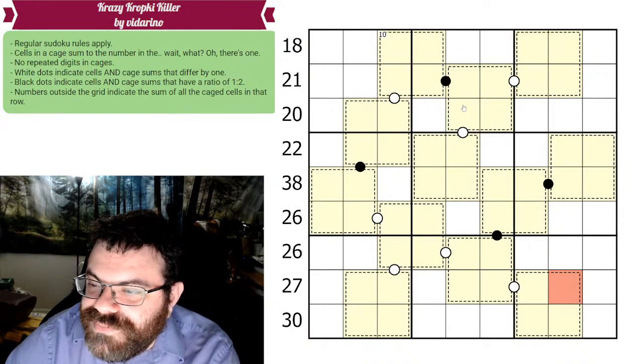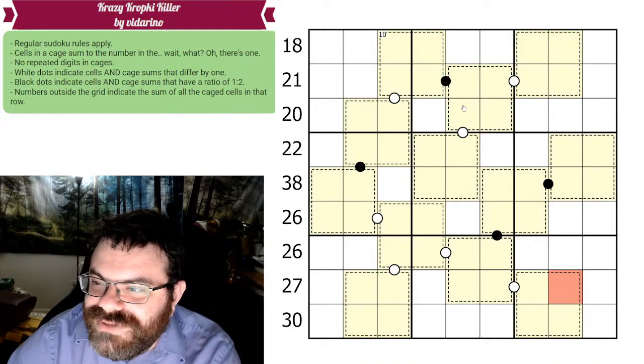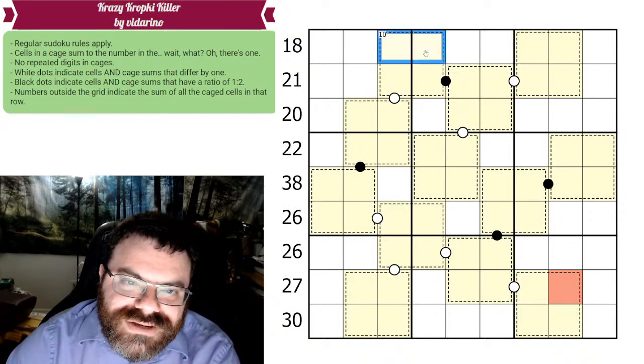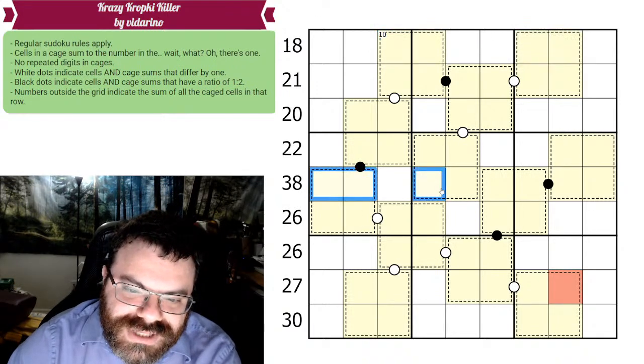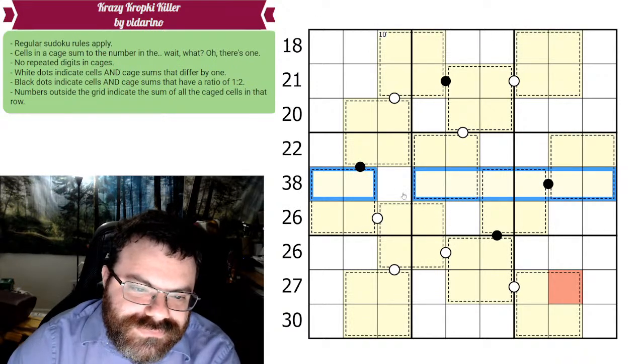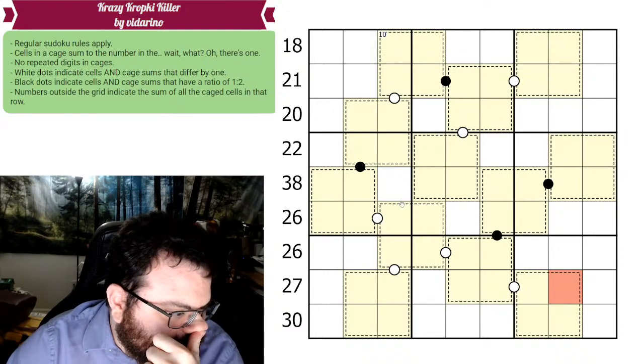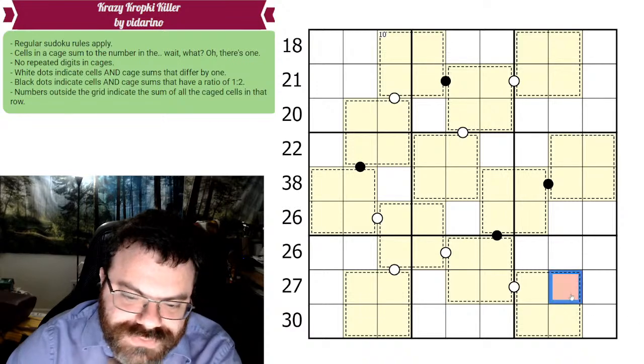And then numbers outside the grid indicate the sum of all cage cells in that row. So let's look at this 18 here. That means that the sum of these 4 cells is 18. And the sum of all of these cells is 38. So those are the rules. I can already see quite a few things that we can do. The bet cell is row 8, column 8.